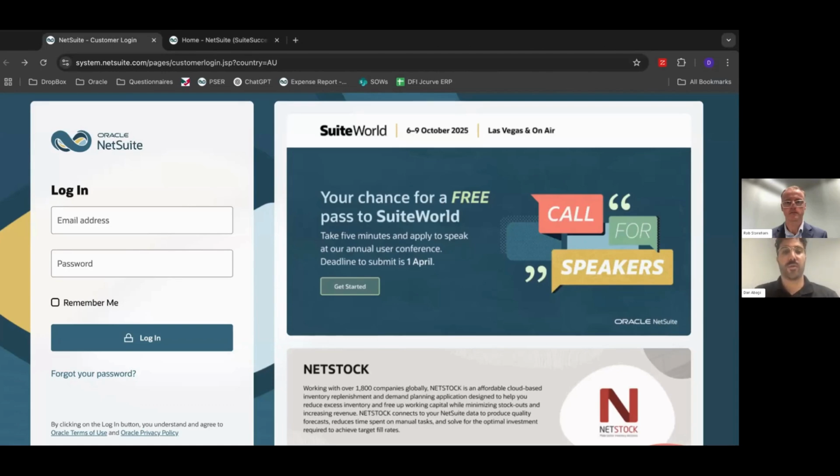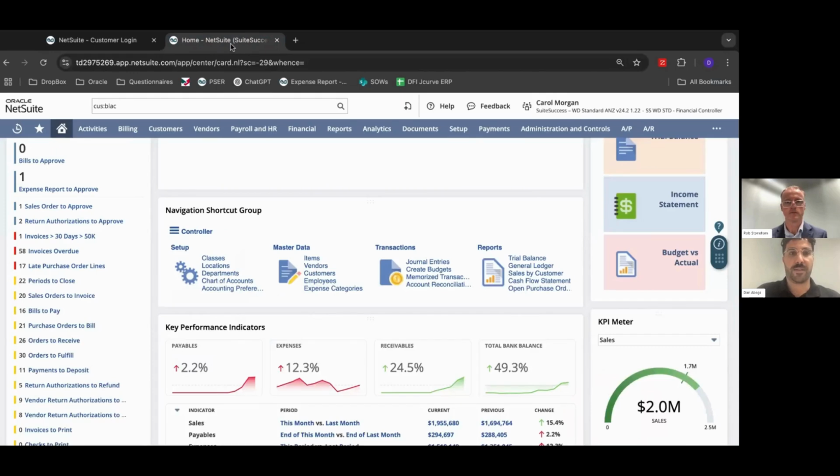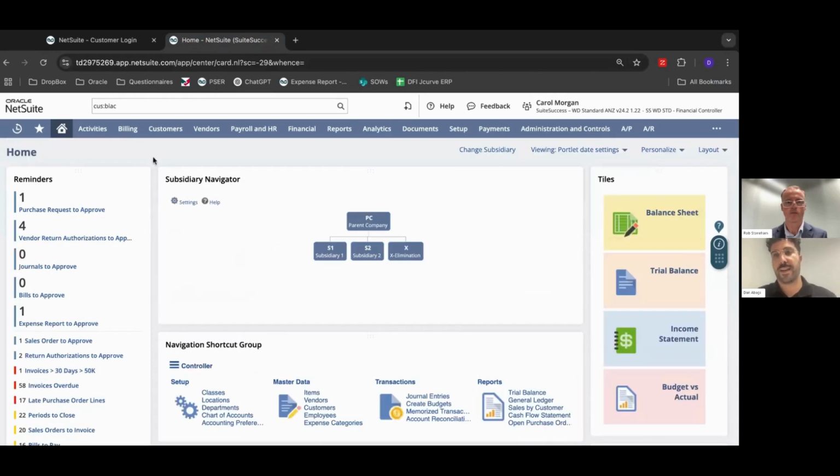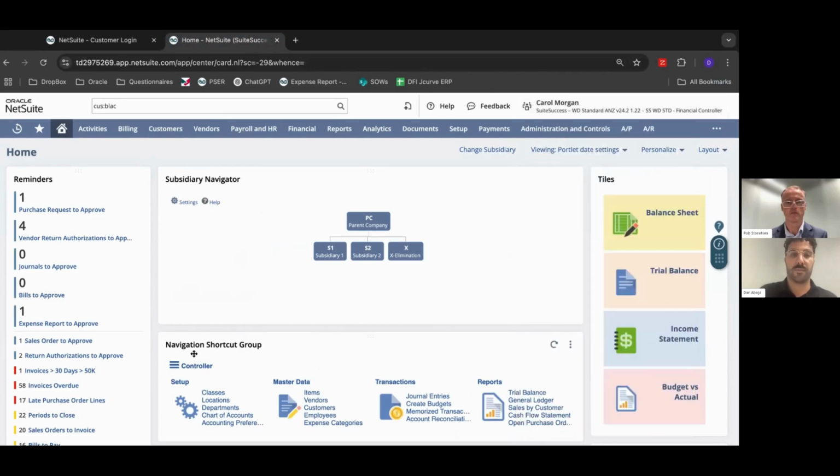NetSuite is a true cloud ERP, meaning it was built in the cloud. You can access NetSuite from anywhere, anytime, on any device, as long as you've got access to the internet. Just going to put in my login credentials and I'm going to start with my home page. Now, it is permission driven, which is great. So as a financial controller, I'm going to have access to information that is pertinent to me, for example, my bank balance.